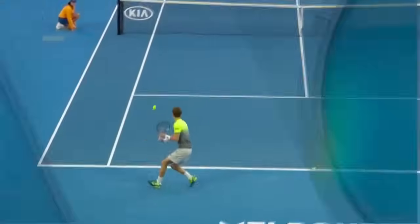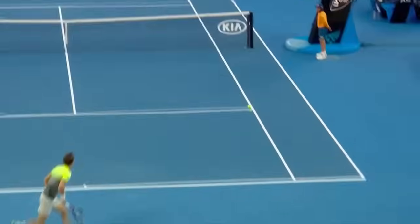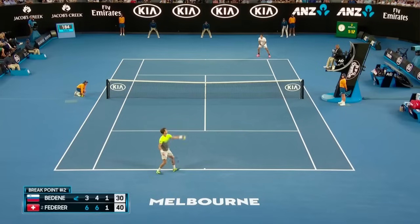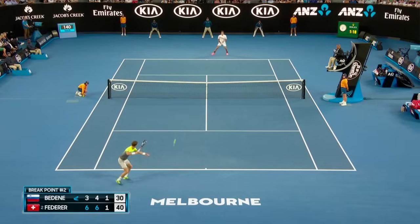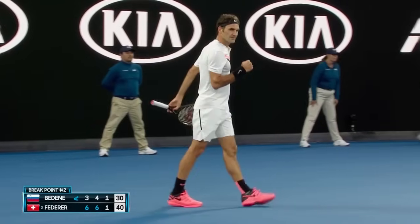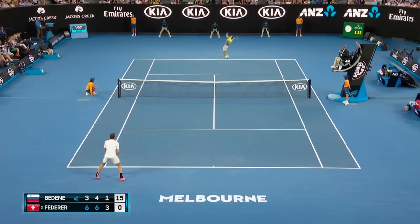Left by Bednay. So quick with the feet. Saw Bednay take the hand off, go to the slice, and he was already going. Dances around, hits this one 2 inches inside the line. Oh, that's brilliant. I do like the fact that.